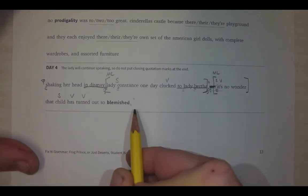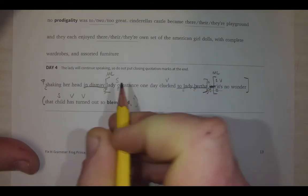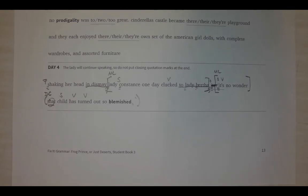And then that child has turned out to be so blemished. So that starts a dependent clause, right? The word that is a clue that starts dependent clauses, because it can't be a sentence on its own. That child has turned out so blemished was not its own sentence, with child being the subject. So we've got the clauses marked there. That's good.